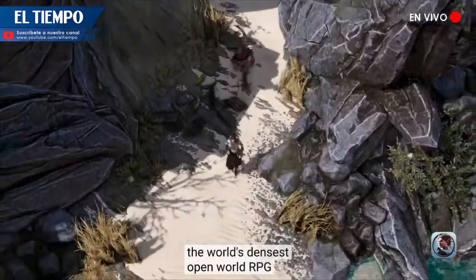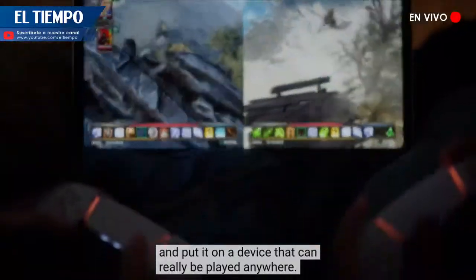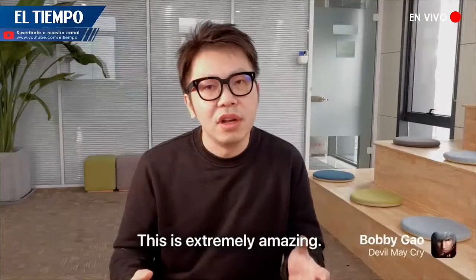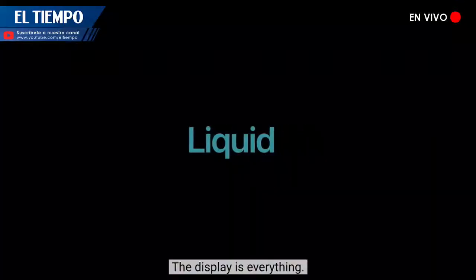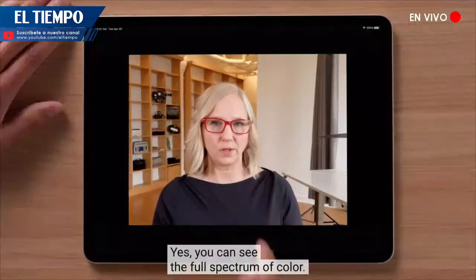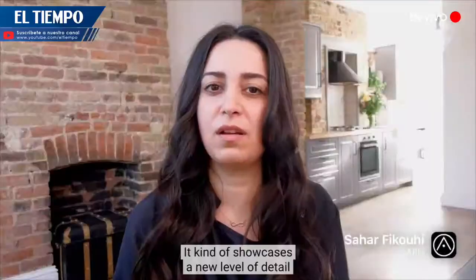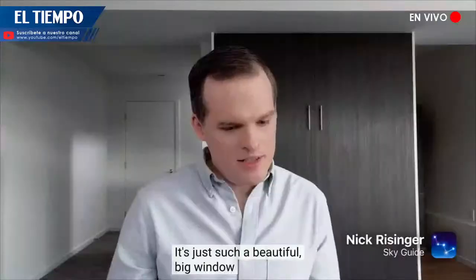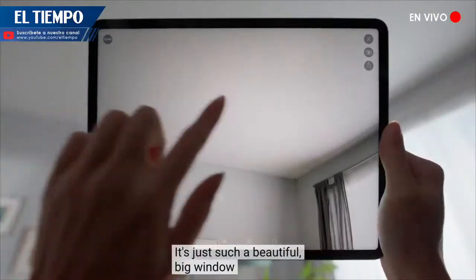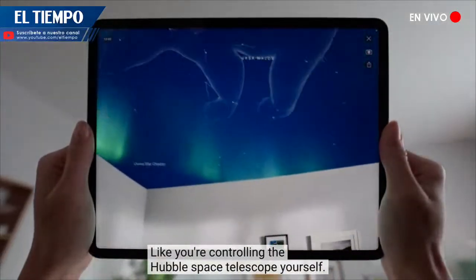For the first time, the iPad Pro allows us to take the world's densest open-world RPG and put it on a device that can really be played anywhere. We never had that before. The display is everything. It just says yes. Yes, you can see the full spectrum of color. All of that is huge to us. It kind of showcases a new level of detail with 3D that you couldn't quite see before. It's just such a beautiful big window to be able to hold up and zoom in and see whatever you want. Like you're controlling the Hubble Space Telescope yourself.